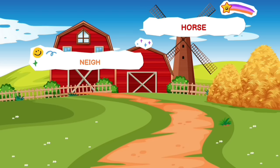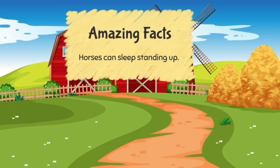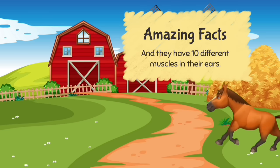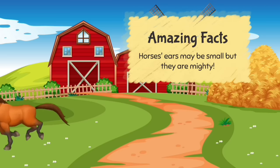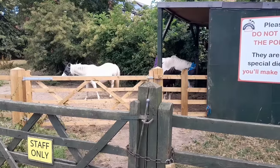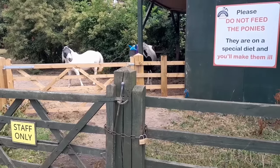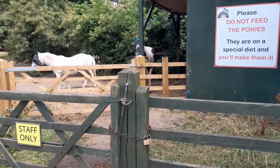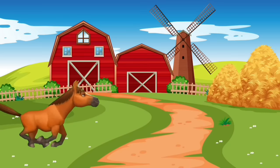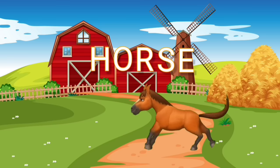What sound does it make? It's neigh. Horses neigh. The amazing facts are horses can sleep standing up. And they have 10 different muscles in their ears. Horses' ears may be small, but they are mighty. Let us spell horse. H-O-R-S-E. Horse.